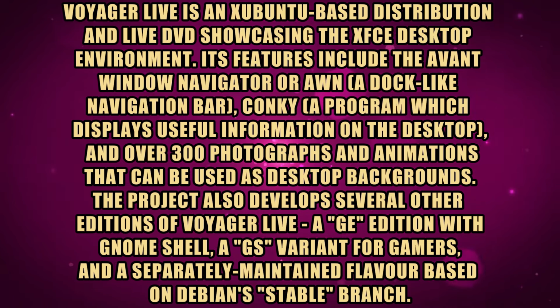The project also developed several other editions of Voyager Live, a GE edition with Gnome Shell, a GS variant for gamers, and a separately maintained flavor based on Debian's stable branch.